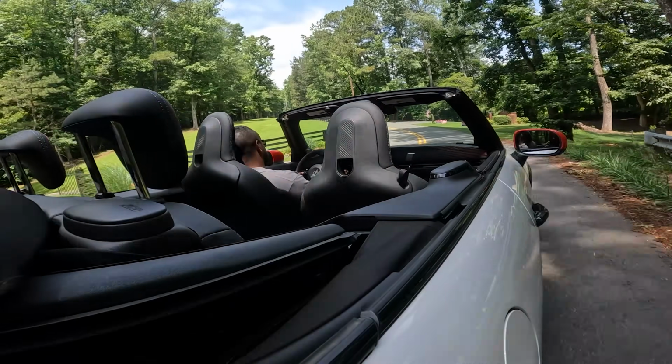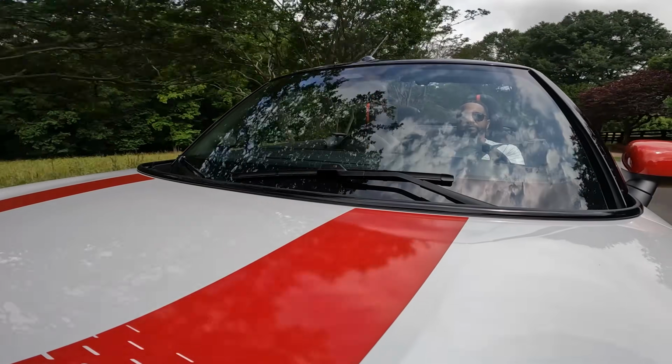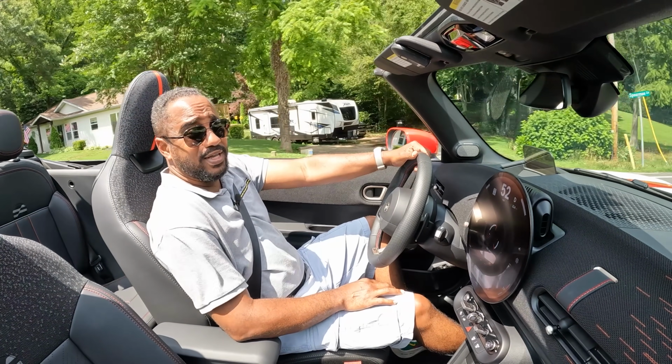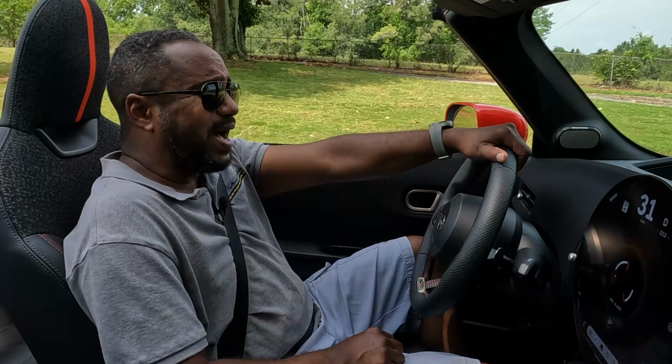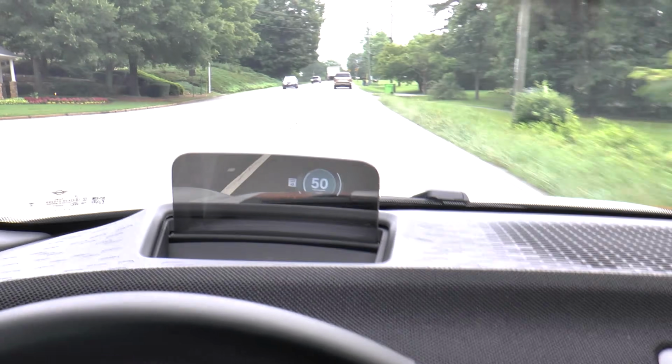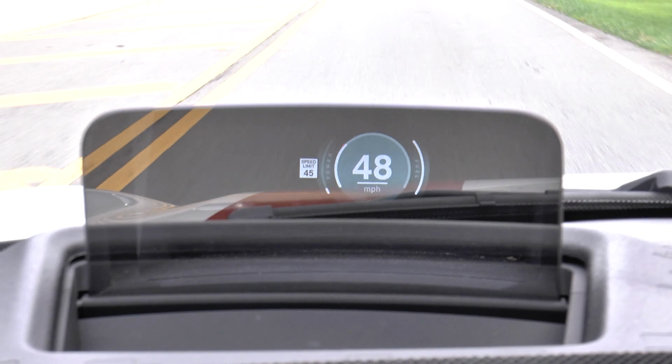Now, with the roof up, there's a little bit of wind noise at the top of the A-pillars, but other than that, the cabin is fairly well insulated. And I like how the convertible top has a sunroof feature that you can open at any speed. Also, the heads-up display is as colorful as the infotainment screen.